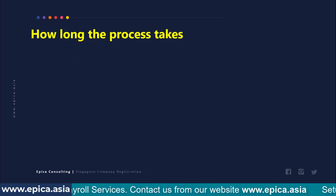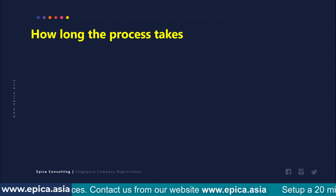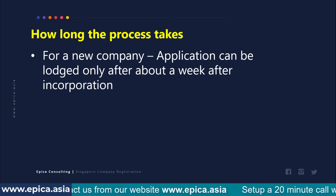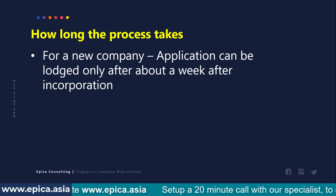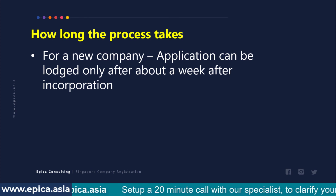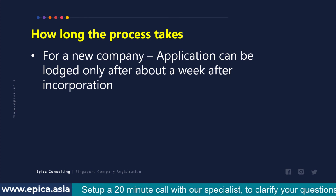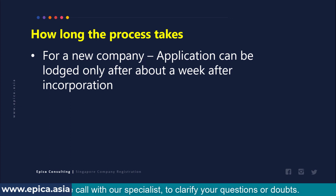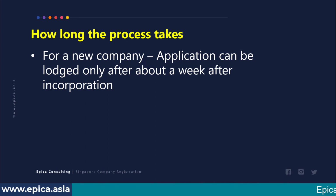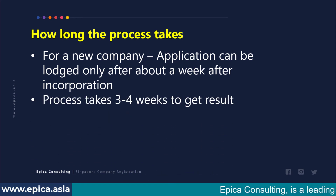So moving on to next, how long the process takes. If the company under which you are applying for employment pass is a new company, then the application can be lodged only after about a week after the incorporation, because there is some time lag between the incorporation of the company and update of its details into the Ministry of Manpower website. Once the application is filed, the process will take approximately 3 to 4 weeks to get the result.